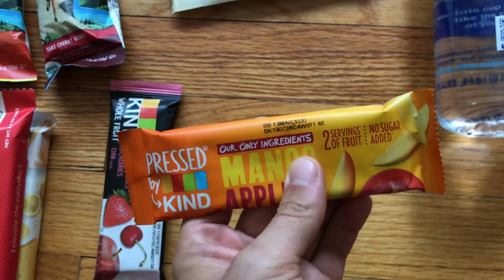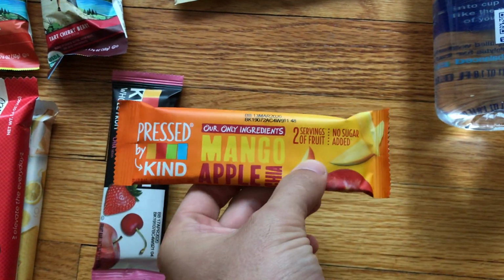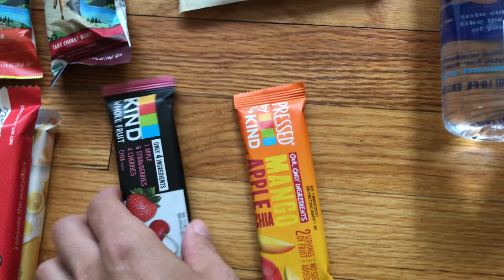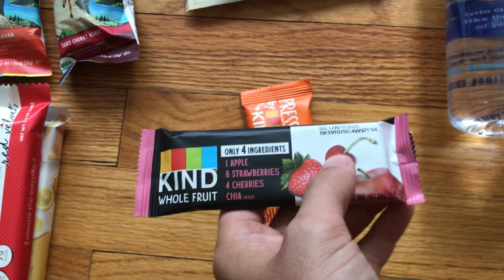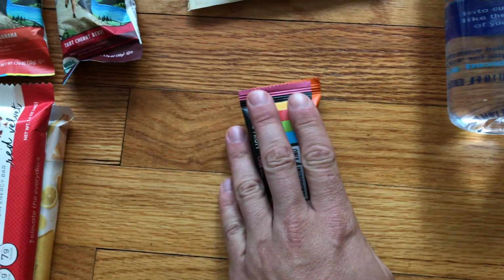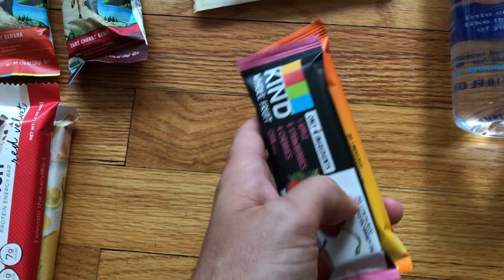Then I have some Kind bars. These are pressed fruit. So I have mango, apple, and chia. And then I have apple, strawberries, cherries, and chia. These are whole fruit bars. I get a lot of good vitamins and nutrients with these.